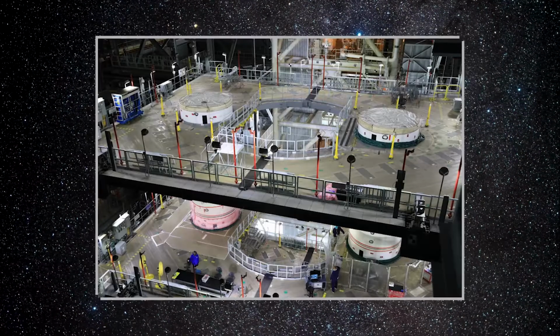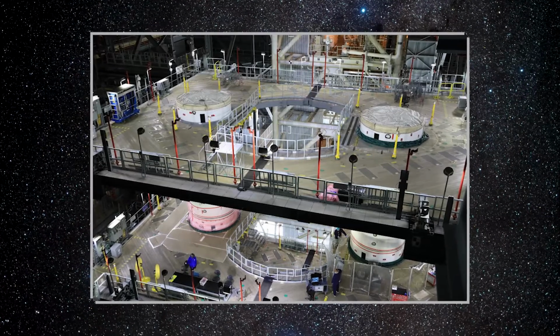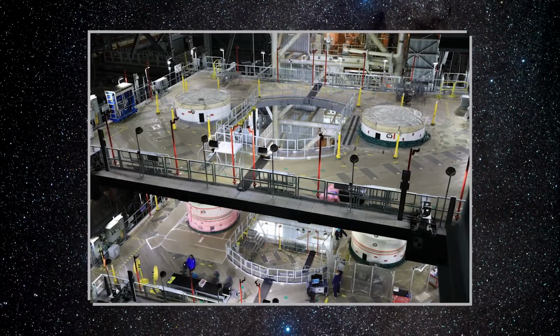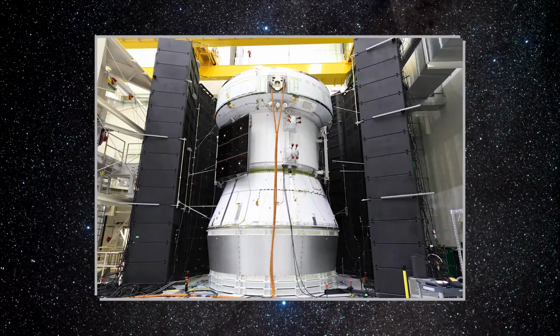Engineering and technical staff members successfully removed and replaced an engine controller from one of the rocket's four RS-25 engines last week after identifying a problem during the rocket's core stage's power-up testing.